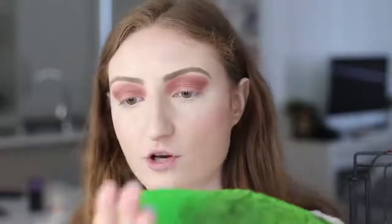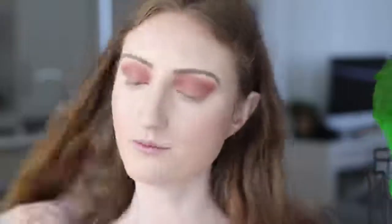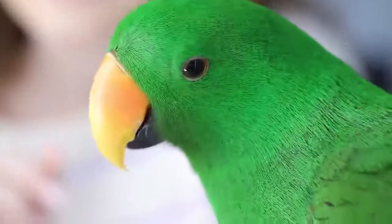I know he's not gonna help, so can you sit there? Archie, just stay there. Don't touch it. No licky licky. I'm not sure how well this is gonna go, so I might actually just have to do this off camera. Say bye. Bye bye. Do you hear that siren? That's the beauty police coming for this cut crease.